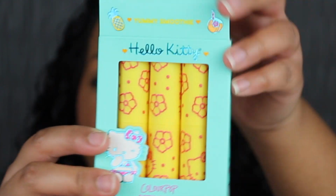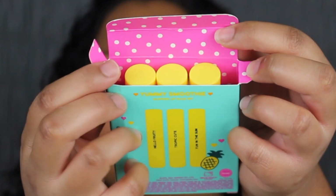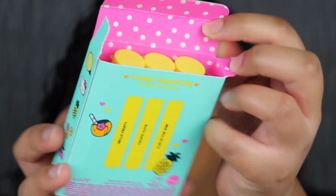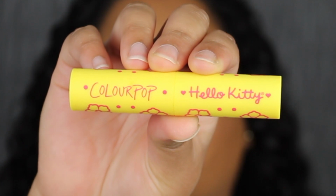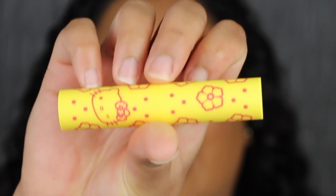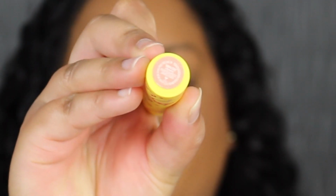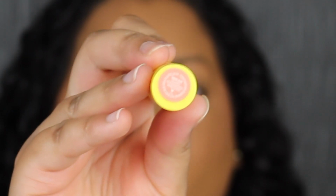So let's see what this looks like. Oh, look. The inside is even super cute. Pink with white polka dots. Here's a closer look at what the lip balm looks like. It says ColourPop and Hello Kitty. Super cute. I love the little flowers and Hello Kitty printed. Down at the bottom you have the shade name. This shade is called Tropic Cutie. It does state that these lip balms were made in the US.